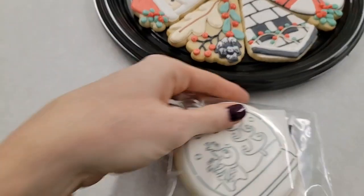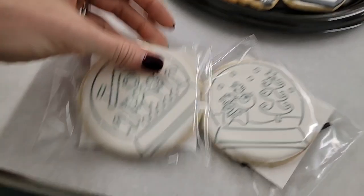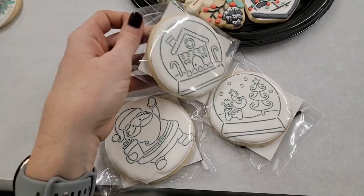Just a couple updates here about the bakery. A lot of our Christmas items are now being published on the website, so I know a bunch of people are asking about that. We have the paint your own cookies on there. We have a few different designs we're doing. If you order these online, you can order them for Christmas. I know a lot of people like to put them in their stockings.